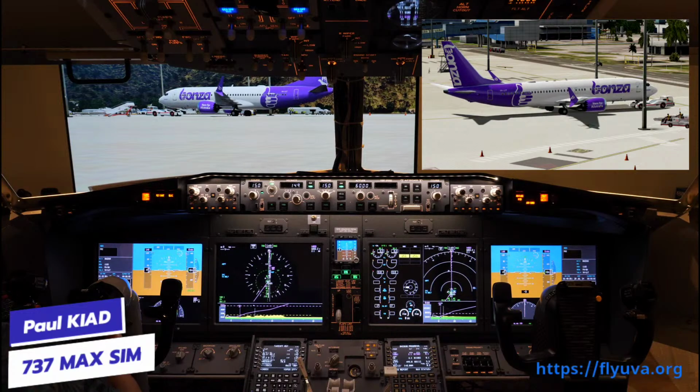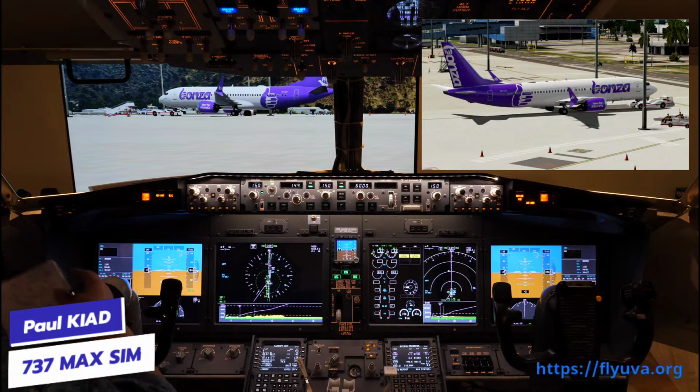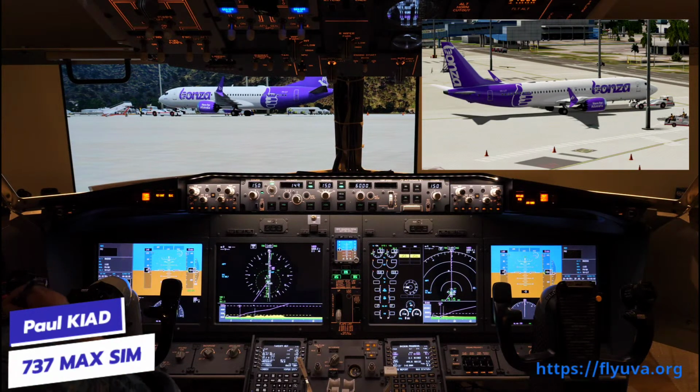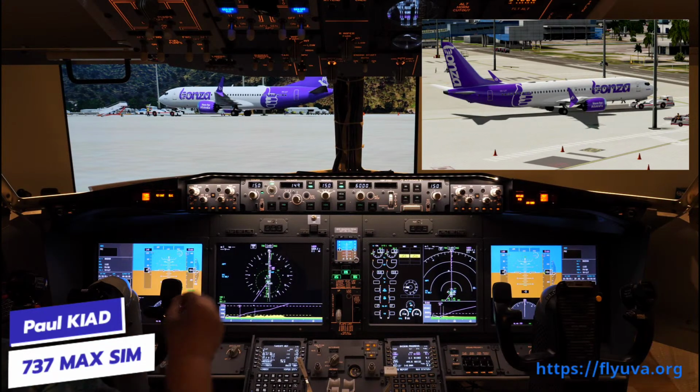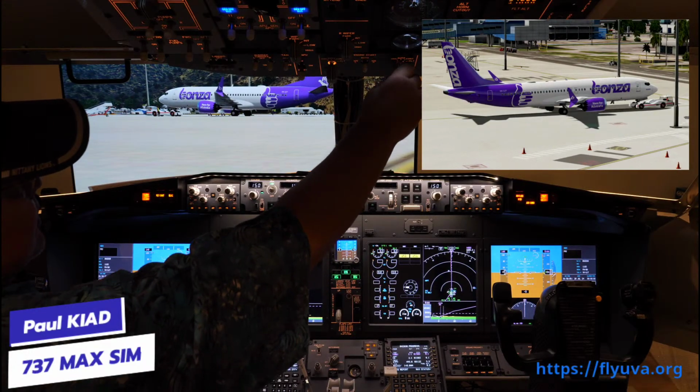Nose right. Release parking brakes, please. Release parking brakes. Commencing push. All engines clear. Start at will. Pushback time was 10 minutes early. Okay, pumps are on, and we can start engine number 2.